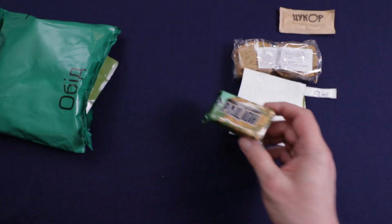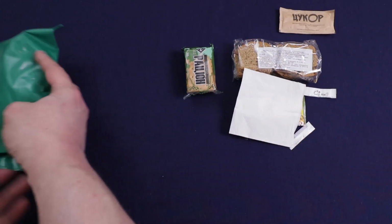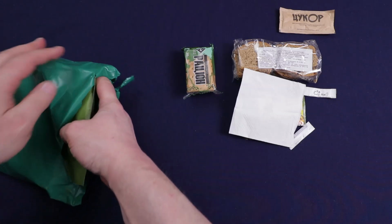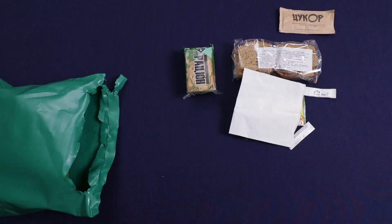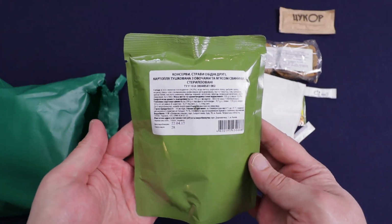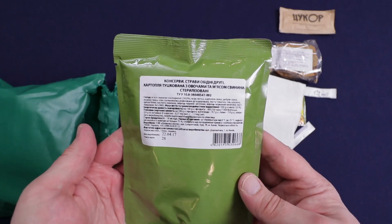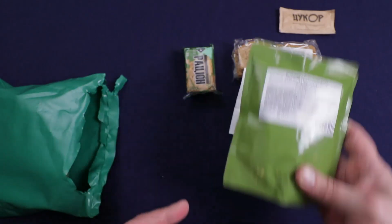I actually like these. They're pretty good. They're not too salty, so it's good to pair stuff with them. I believe this is our 350 grams of pork stew with vegetables and potatoes.